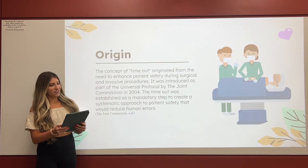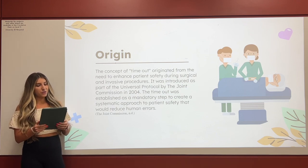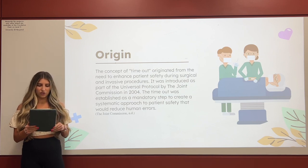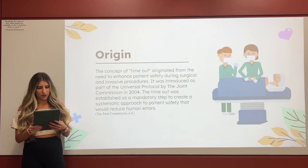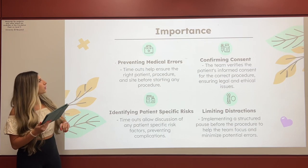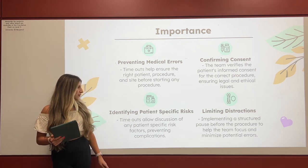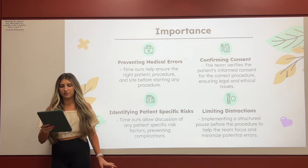Okay, the timeout originated from the need to enhance patient safety during surgical and invasive procedures. It was introduced as part of the Universal Protocol by the Joint Commission in 2004 as a way to create a systemic approach to patient safety. Okay, and timeouts are important for preventing medical errors, confirming consent, identifying patient-specific risks, and limiting distractions.